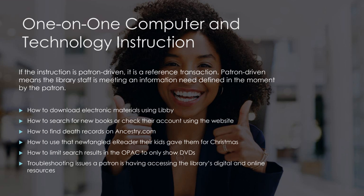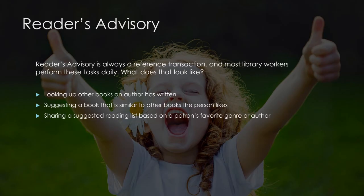So another area that I think a lot of us interact with day in and day out is reader's advisory. For starters, I know that at least in my situation and my experience in the past, a lot of people did not realize that any reader's advisory transaction is a reference transaction. And particularly if you work in a public service desk, you are going to do a lot of reader's advisory.